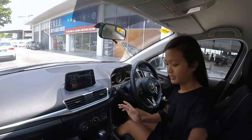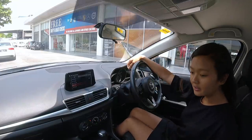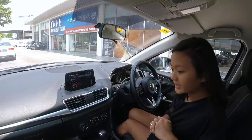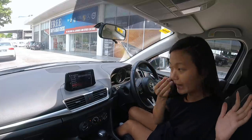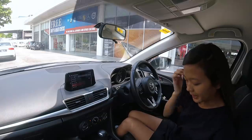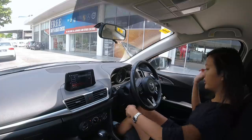Alright, and volume. Okay, so this is the Mazda GL, and the first impression of everything is it's very, very simple. There's nothing much I can play with, and I kind of like that. You know where things are. And it's very minimal, but I guess this is because this is the lowest spec one. And let's take it out for a drive and I'll do an interior of everything later.